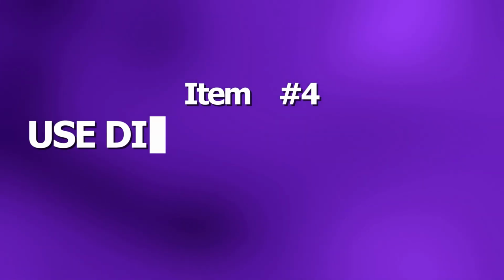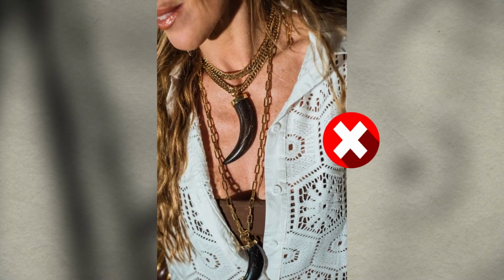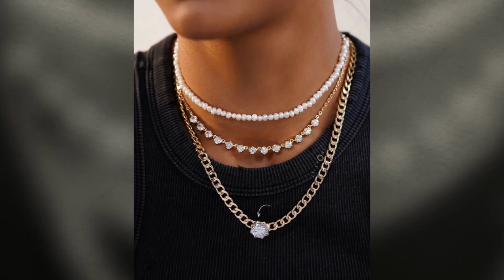4. Use discreet but high-quality accessories. The fourth secret is in the details that make all the difference. Accessories. You know that story of less is more. It has never been as true as when we talk about accessories after 40. Elegant women know that one quality accessory is worth more than 5 mediocre ones.